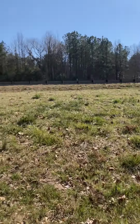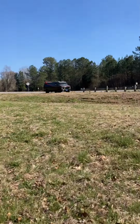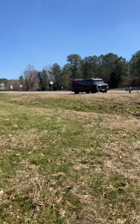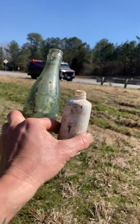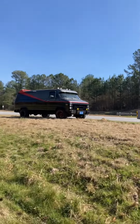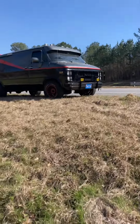Now this is the funniest part. See, where I am, I'm on a main road. People are probably wondering, why is the A-Team van parked on the side of the road? Well, what else would we be doing on the side of the road? Exploring, getting bottles. So that's what I'm doing today. I'm out in the A-Team van. I love it when a plan comes together.